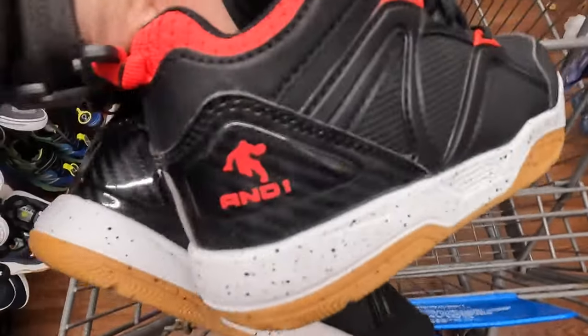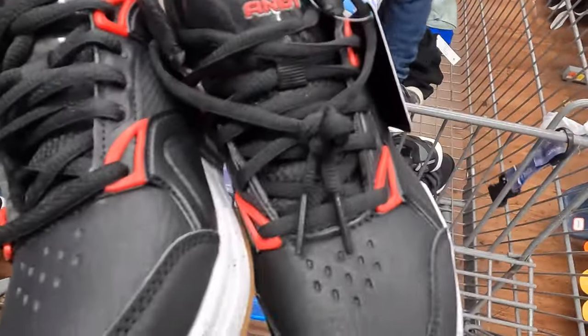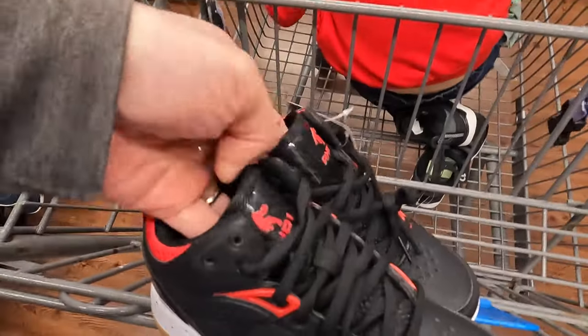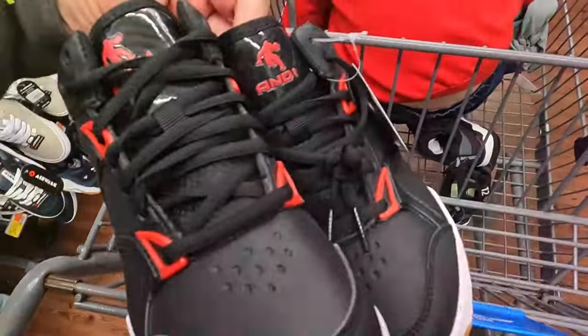Check this out, guys. The original basketball brand And One. Check that out. My goodness. These came out in like year 2001 when And One was big. And they tried to overtake Nike, but were unsuccessful, but still a really good basketball movement back then.